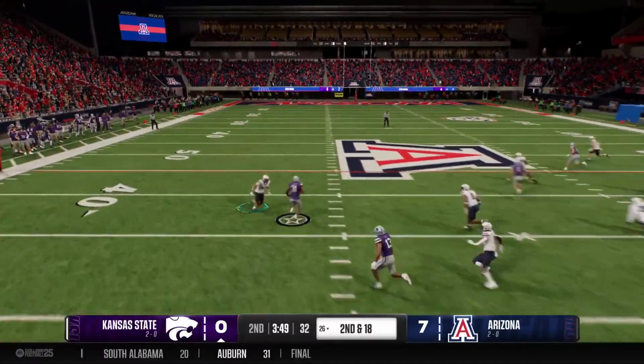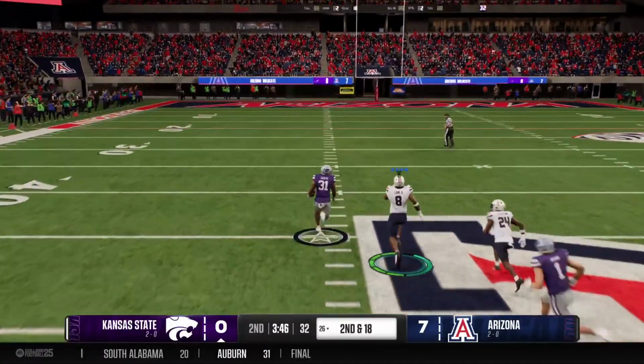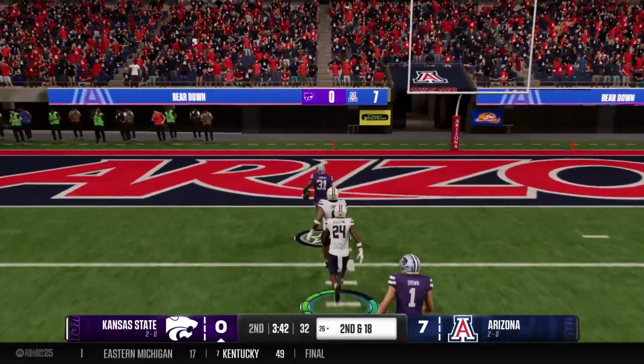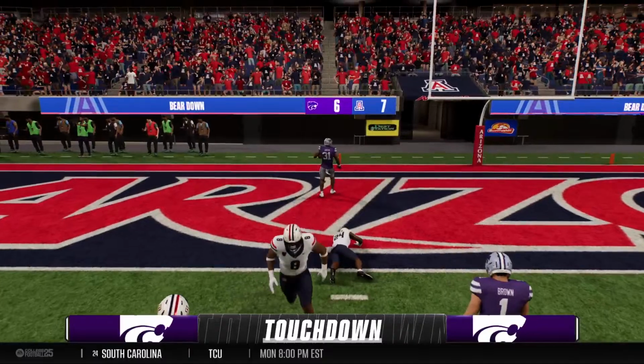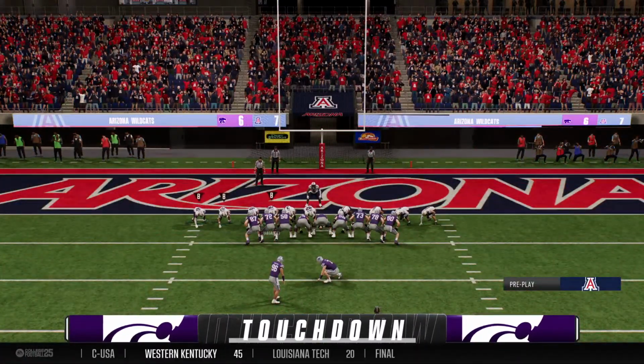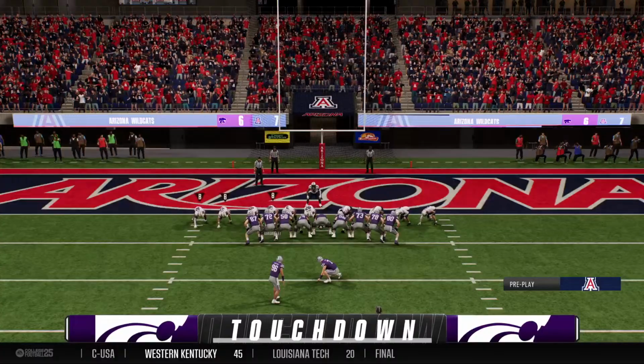Johnson looking to throw. Gets it out fast. At the 45 on his way. Nothing but green ahead. Touchdown, Wildcats! And once he found some daylight, it was time to make a house call.